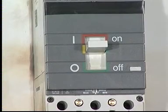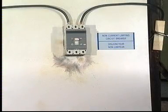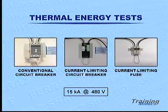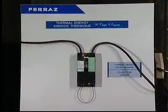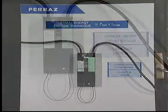Again in slow motion. The breaker has operated as intended, with its handle in the trip position. However, the small conductor has completely vaporized. The second test is the same, except with a current-limiting breaker. Note the larger size of these devices.